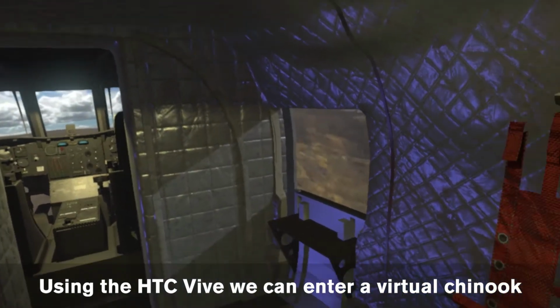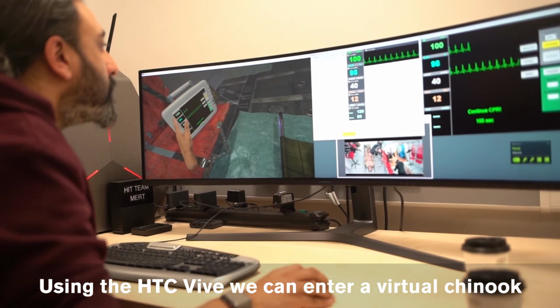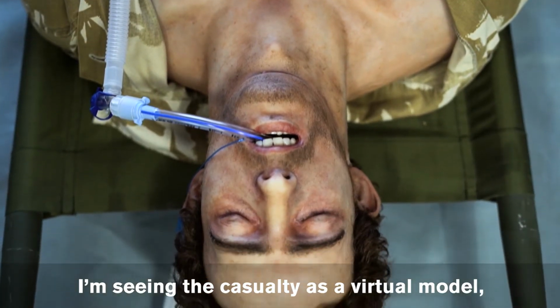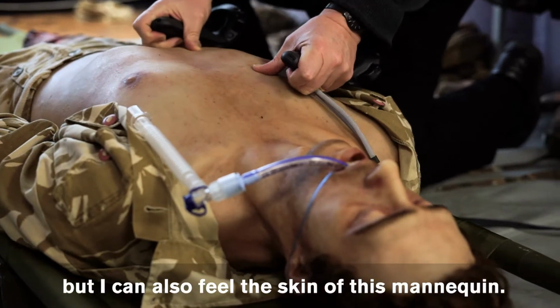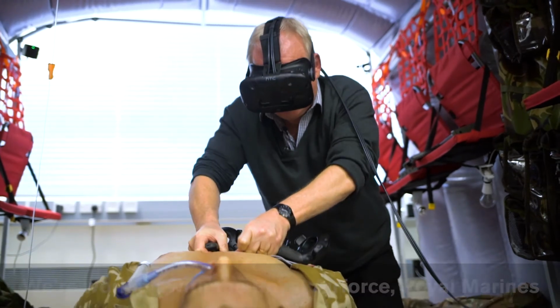You can see now that I'm actually inside a virtual Chinook helicopter that's in flight, and here we have our casualty. I'm seeing the casualty as a virtual model, but as I press on the casualty, I can actually feel the rather clammy skin of this mannequin.